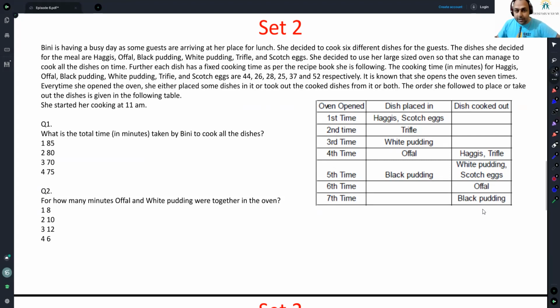Okay. Coming to set 2. This is a fairly easy set. Beanie is having a busy day as some guests are arriving at her place for lunch. She decided to cook 6 different dishes for the guests: haggis, offal, black pudding, white pudding, trifle, and Scotch eggs. She decided to use her large-sized oven so that she can cook all the dishes on time. Further, each dish has a fixed cooking time as per the recipe book she is following. The cooking time in minutes for haggis, offal, black pudding, white pudding, trifle, and Scotch eggs are given, respectively.